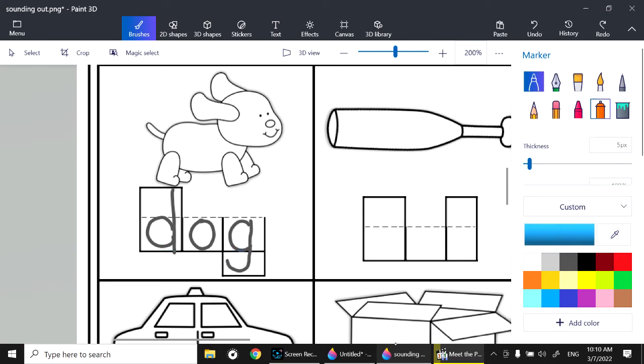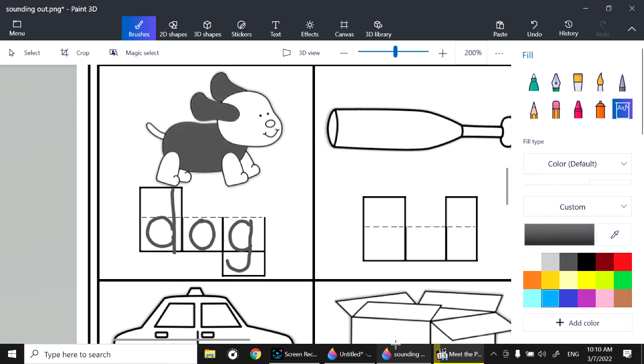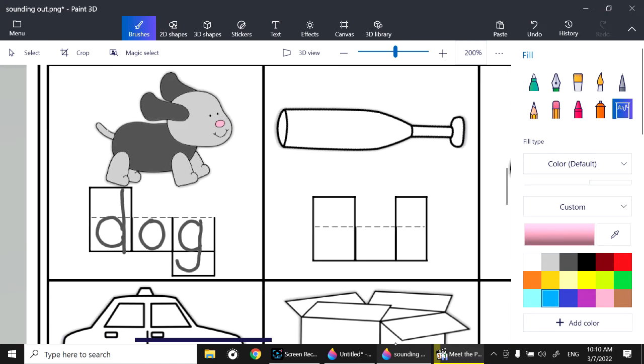Good job. Okay, let's color the dog. This dog is going to be gray. It's a pink nose. D-O-G. Dog. Good.